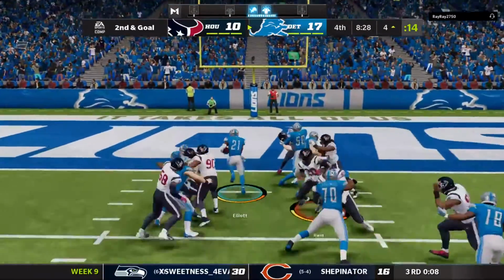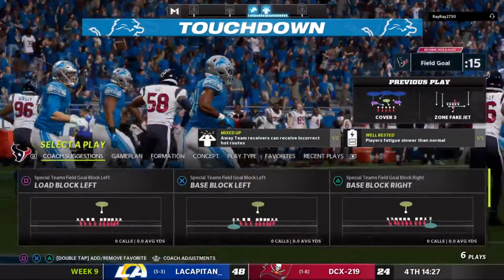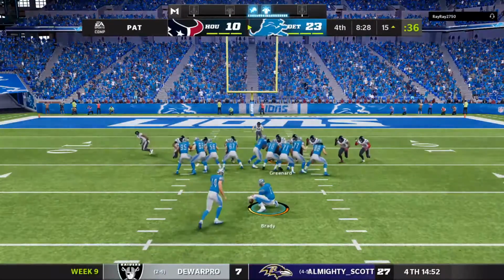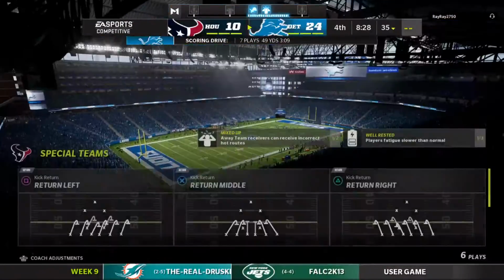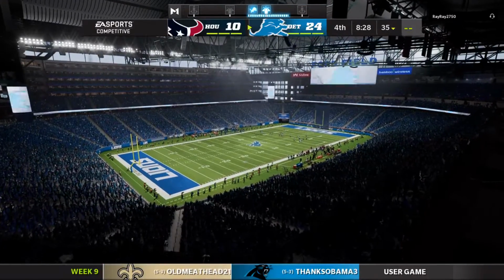And they'll run again. And he takes this one in for a Lions touchdown. Ezekiel Elliott taking it in from 4 yards out. And the Lions look like they're about to put an end to their 2-game losing streak as they add on to their lead. Extra point by Butker is on target. And the lead now up to 14.